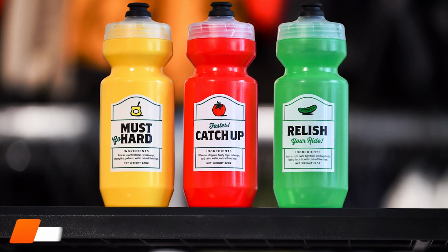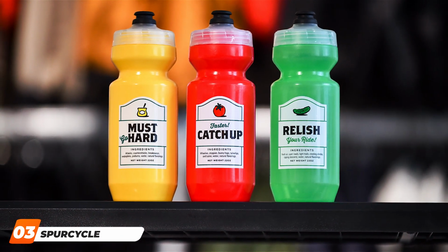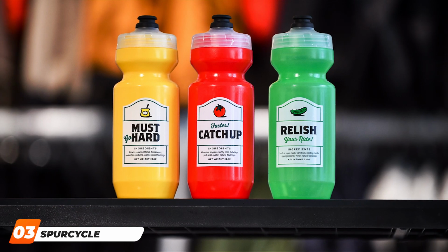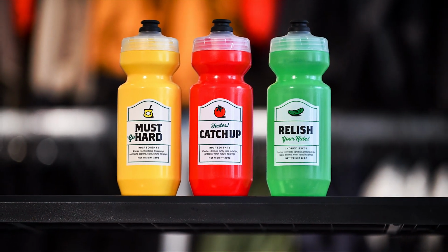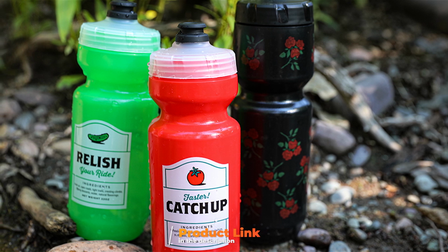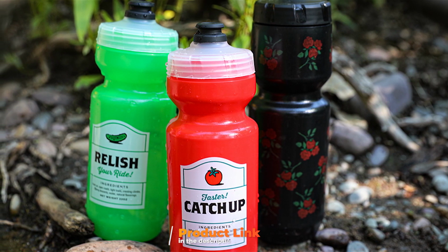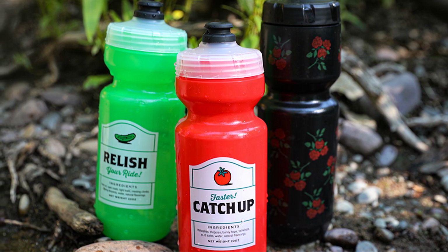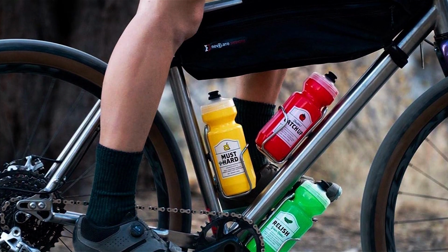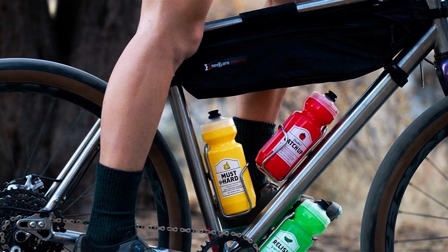At number 3, we have the SPURCYCLE Ketchup Water Bottle 22 ounces. Elevate your hydration game with the SPURCYCLE Ketchup Water Bottle, a 22-ounce marvel that combines style and functionality. This thoughtfully designed bottle is more than just a vessel for your favorite drinks, it's a statement piece that stands out in a crowd. Crafted from premium materials, the SPURCYCLE water bottle boasts a sleek and minimalist design.